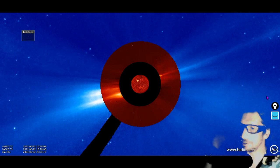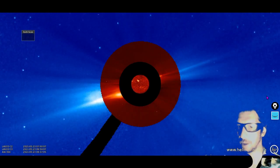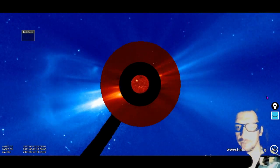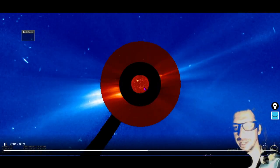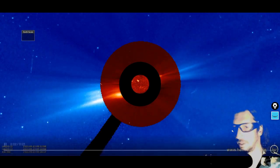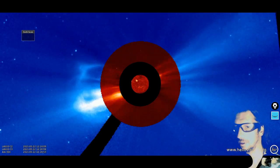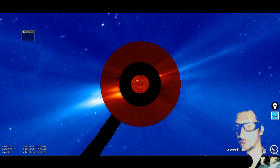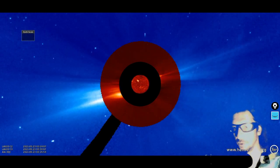Some spectacular imagery here for you. The last 24 hours of activity, including imagery here from the SDO. That's this center image you see here. That's the sun in 304 angstroms, ionized helium, ultraviolet light. Also, we've got the LASCO C2 and the LASCO C3 coronagraphs here on the helioviewer.org imagery.